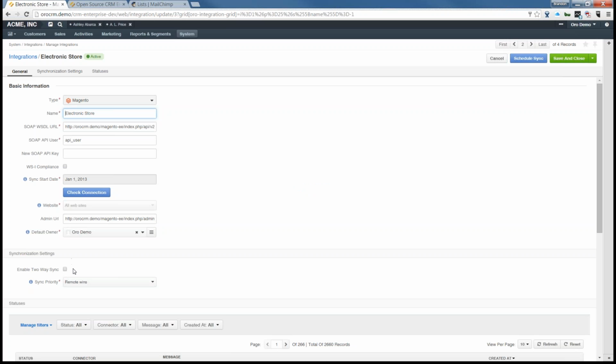So there's two approaches. One is just deciding whether or not you want to enable this two-way synchronization between Magento and oroCRM. Things like updating a customer's name, customer's address, things like that in the CRM, whether you want that to trickle back up through and actually modify Magento, or if you just want Magento to bring information down and update oroCRM. So it can work either way, very flexible, just in terms of how you like to see that work for your business.